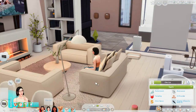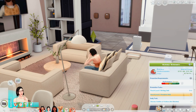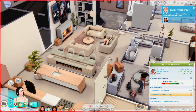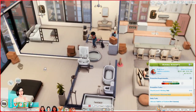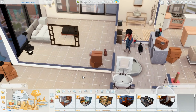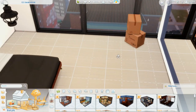Let's check on Cho. Cho, are you feeling better? Okay, she's feeling better. Let's have her work. Oh, we don't have a laptop yet. Okay, since this is her room, let me get her a desk and a laptop, because she is a writer, a stylist. She needs to have a desk to work on these things.